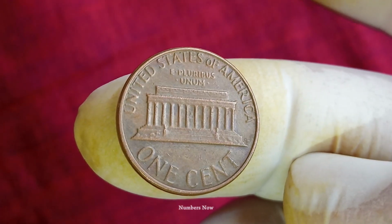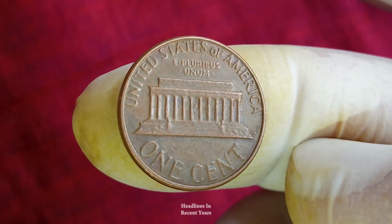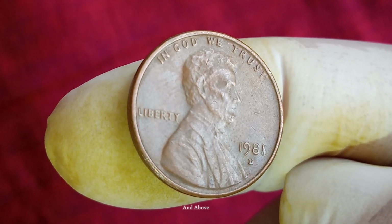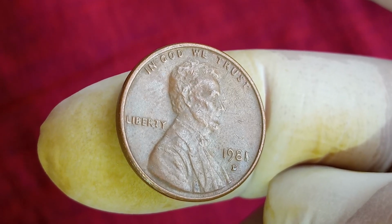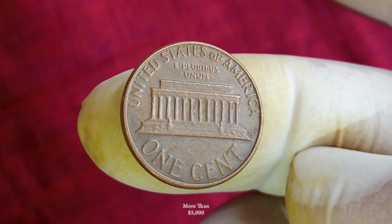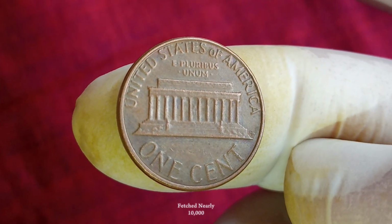Let's talk real numbers now. Several 1981 D Lincoln pennies have made headlines in recent years. In high mint state grades, we're talking MS67 and above, these coins have sold at major coin auctions for thousands and even tens of thousands of dollars. For example, an MS-68 red 1981 D Lincoln cent sold for more than $5,000. Another near-perfect specimen fetched nearly $10,000.